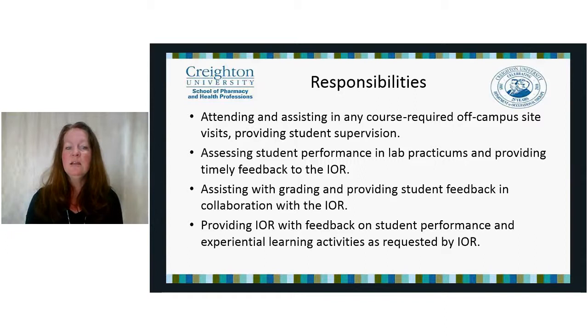Attending and assisting in any off-campus activities. We do have several courses that do take the students off-site into the community to do different activities. We would ask that you accompany them if it's related to the lab that you teach. Assessing performance and practicums, providing feedback to the IOR.